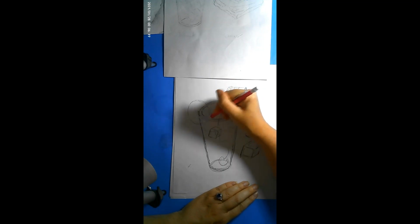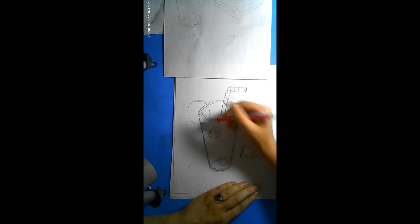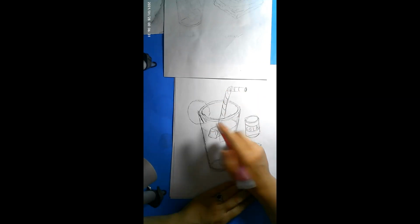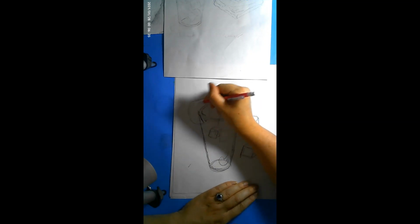more like an ellipse. And I take this and I move up toward the glass, past it, because it's on the lip. That's what you call this part. And then bring this up, almost like Pac-Man. And then, because it's see-through, I'm adding this part here. I'm going to add the rind.